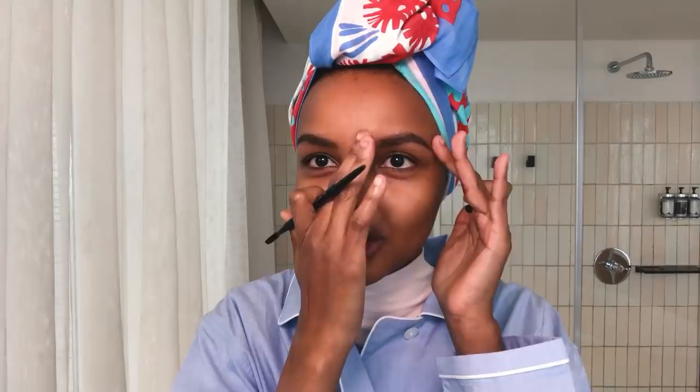You know how they say eyebrows should be like sisters, not twins? Well, mine are not even in the same family. They're not even talking. It's a family feud. One is shorter than the other. The arch is different. What is going on? Can you guys just have a conversation? So I try to pull them closer together.